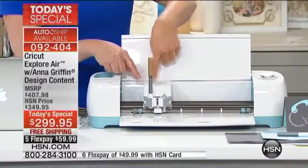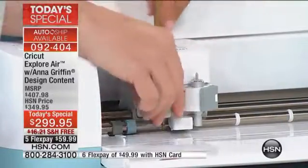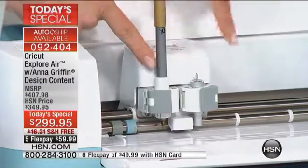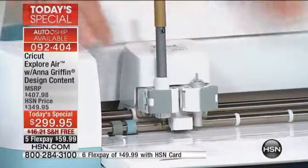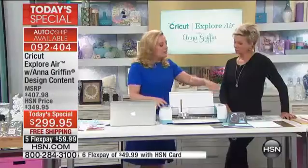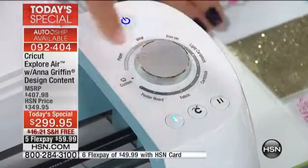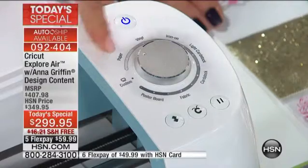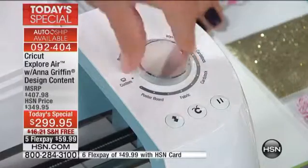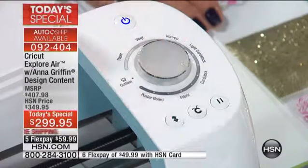Cricut is the leader because they developed this Cut Smart technology, where right here you can draw and score or cut at the same time. This carriage moves across and does everything in line. Then they developed this amazing smart set dial, and you turn it to align with the kind of material you want to cut. For the very first time, in just the turn of the dial, you're adjusting the pressure settings, the depth settings, everything you need to cut materials.